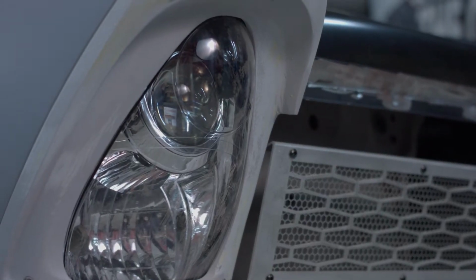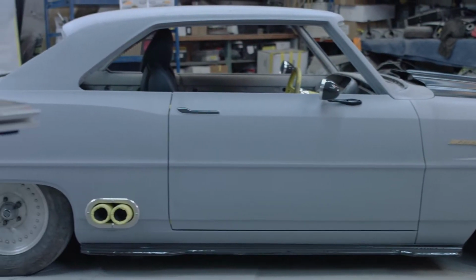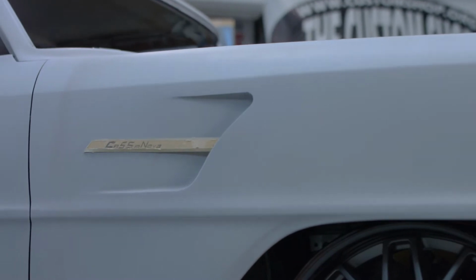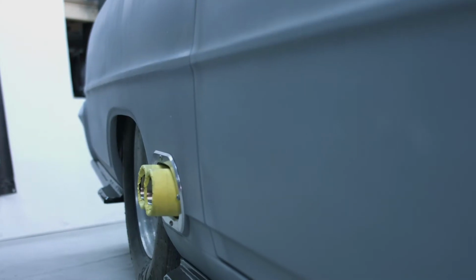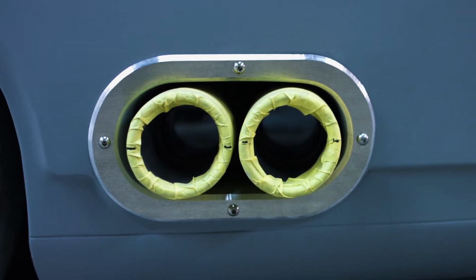Well, this year, Battle of the Builders, we're actually building a 1966 Chevy Nova. It's properly named Casanova. It's really cool because it has SS Nova actually in the name. They're very lightweight. Back in the day, everybody wanted to race with them because they were a light car. You can fit a V8 in them very easily.